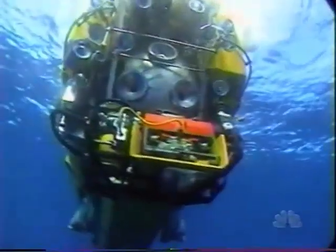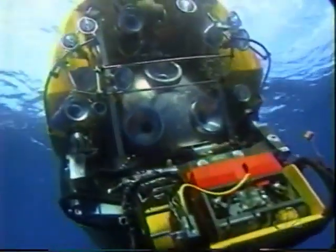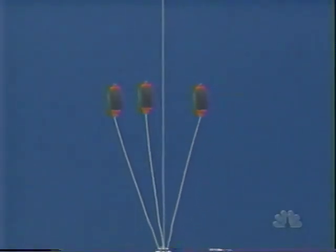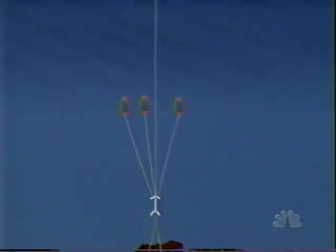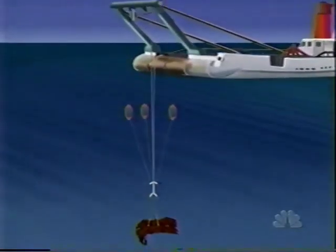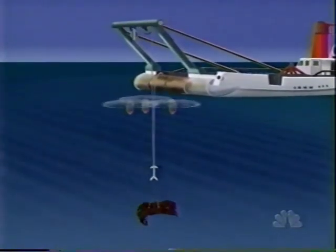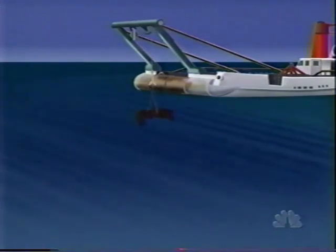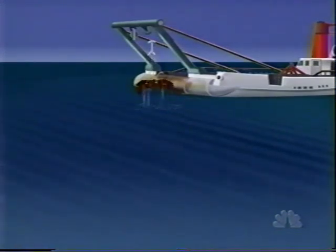The plan was this. First, use the mini-sub Nautile to attach lift bags to the piece. Filled with buoyant diesel fuel, those bags are supposed to act like balloons, rising all the way back up to the surface, carrying the piece with them. A line from the recovery ship will be attached, and the piece will be hauled aboard. And the plan worked, at least to a point.